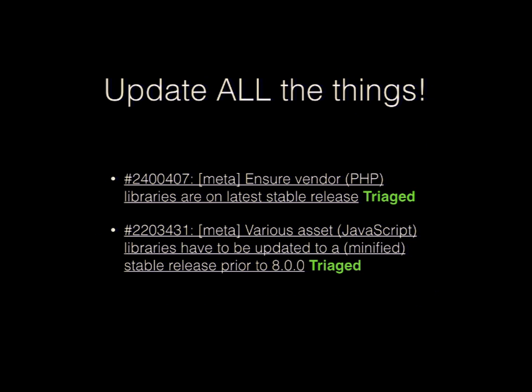We also need to update all the things. There's a bunch of external PHP libraries and JavaScript libraries. We just need to make sure they're all in the latest version, because we don't want to get into an embarrassing situation where we're shipping with a version of jQuery from 4 years ago. Not that we know anything about that. Drupal 7. Anyway, we want to make sure all of our stuff is updated so that it's the latest.